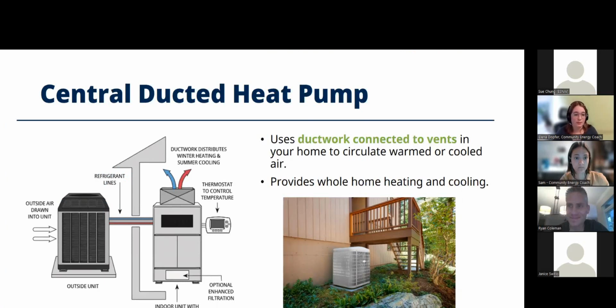The central ducted heat pump is not the type that Aggie got installed. We usually have a larger outdoor unit, and it connects with refrigerant lines to an indoor air handler that then connects to ductwork that distributes heat throughout the home. So it's a perfect option for homes that already have existing ductwork.